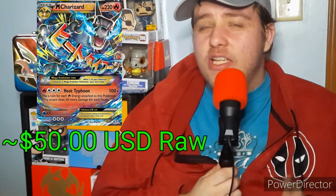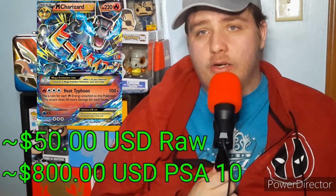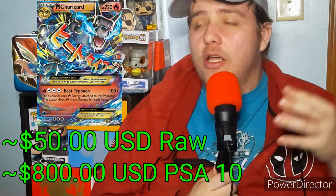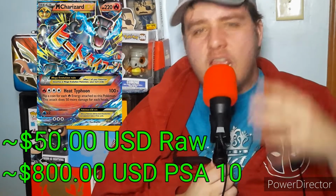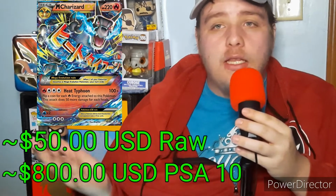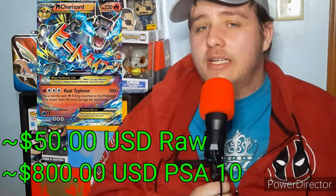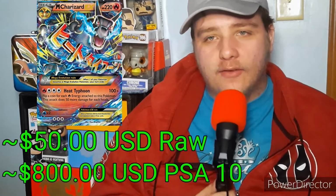And if you were to get this card in a PSA 10, it would be $800. So that is a great card to buy, invest in, and potentially put up and sell for a profit at a later date, or just to say, hey, I own this. And it's a really nice card to have.